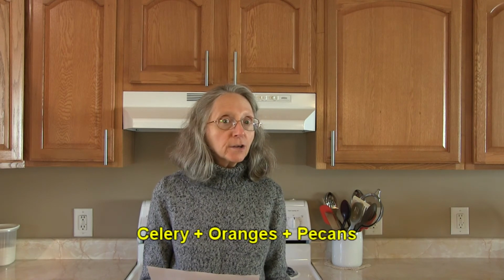Celery with garlic and tomatoes. Celery with oranges and pecans. Celery with parsley and tomatoes. Or celery with pistachios and yogurt.